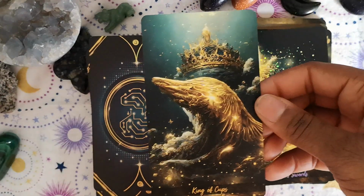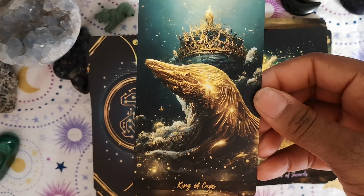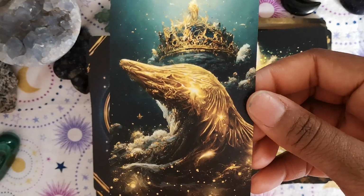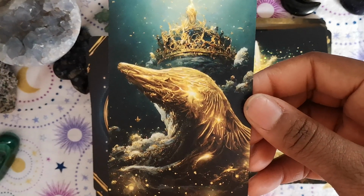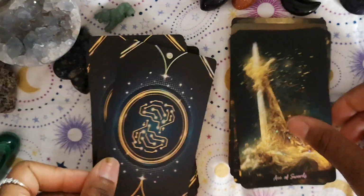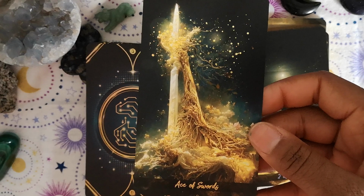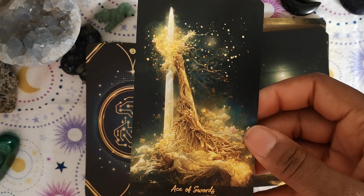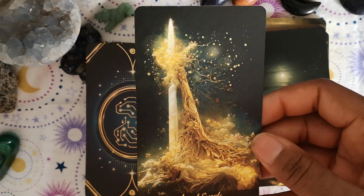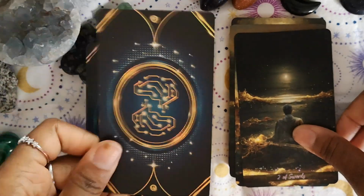And then the King of Cups. What do we have here? Is this a wave and a crown on top? All right, Ace of Swords. Very AC, very swordsy.